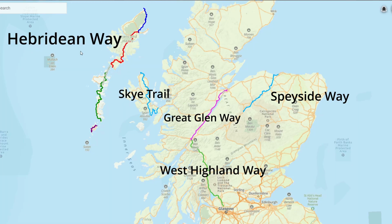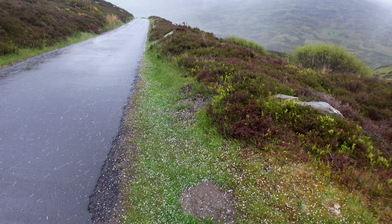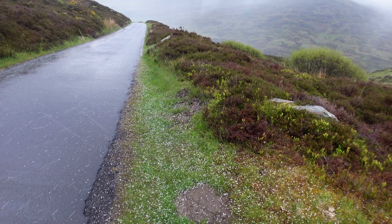Everybody says May and June are the best months to hike in Scotland. I spent 2 months hiking in Scotland, 1 month on the Scottish National Trail and another month hiking shorter trails. That was in May and June, and if that's the best weather in Scotland, that's still some of the worst weather I've ever seen.